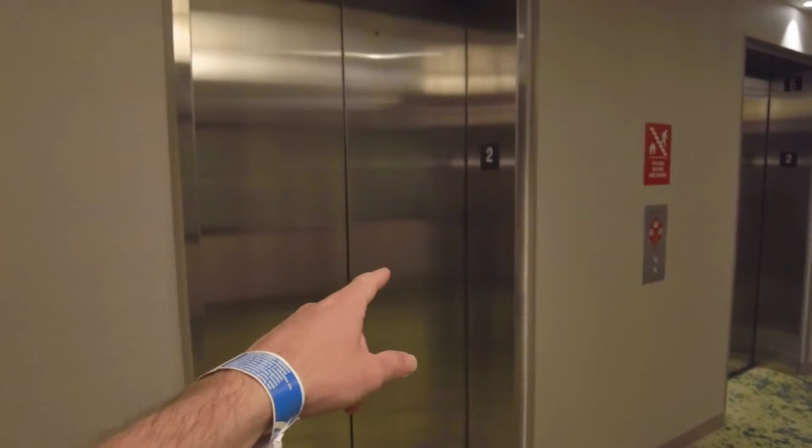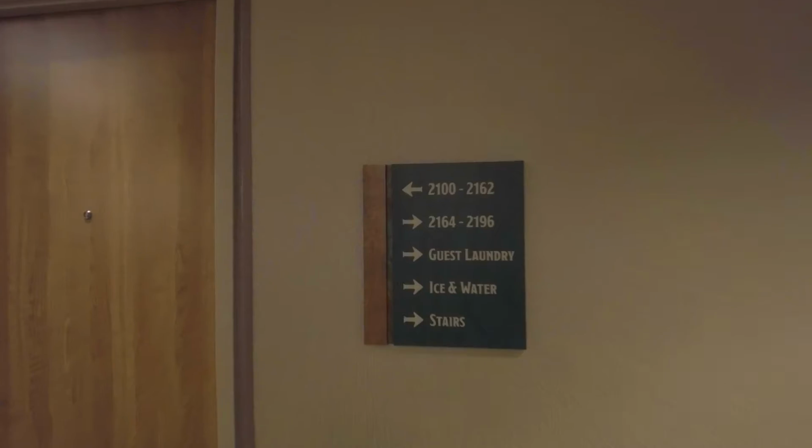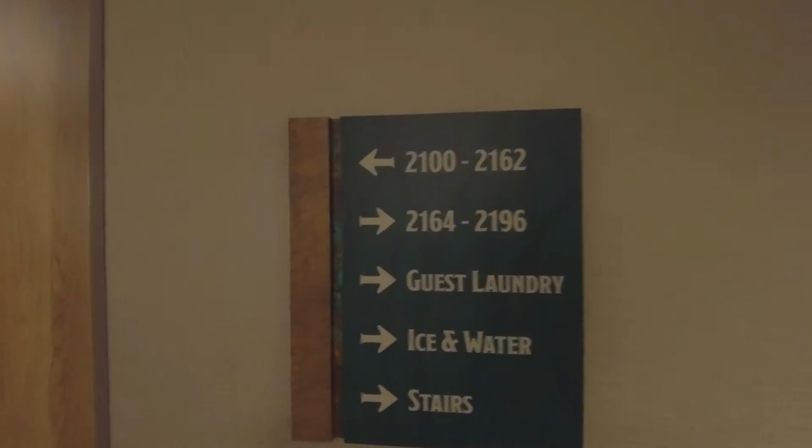All right, so from the elevators, if you come out onto the second floor of the HeartSong Lodge and Resort and turn left.